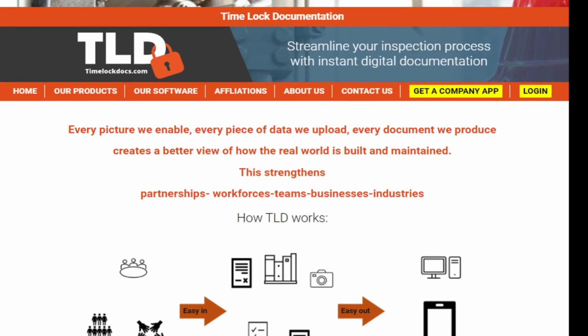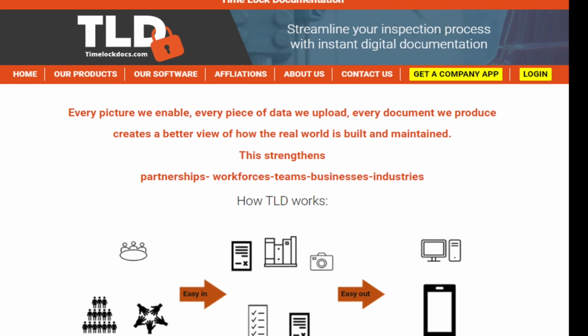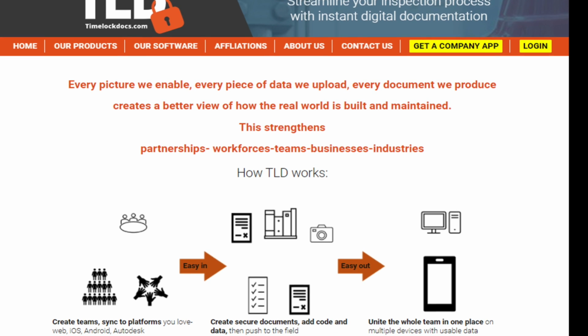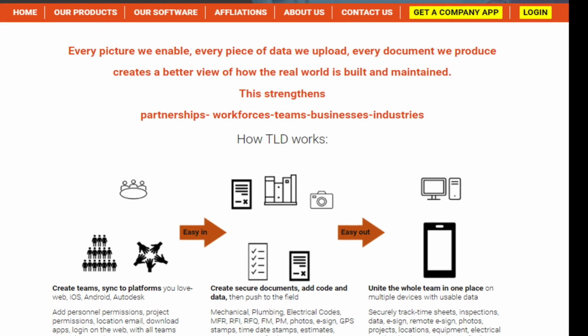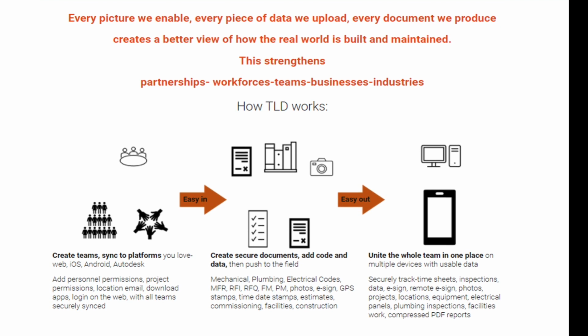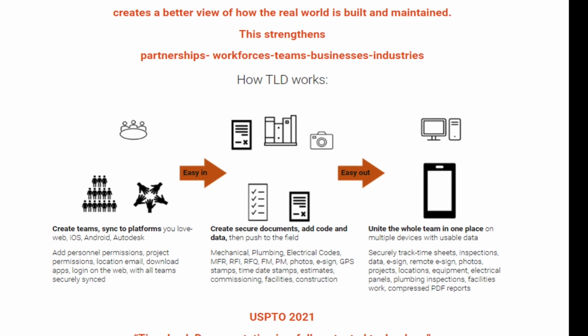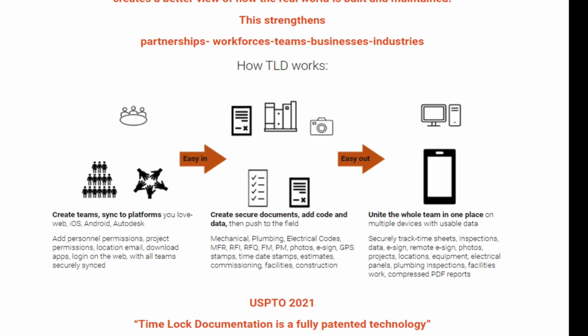Timelock Docs recently launched a fully integrated documentation control dashboard, which includes our patented documentation process, plus team management, permissions, time tracking, and a scheduling calendar. It's a fully comprehensive cost-saving solution. Every picture we enable, every piece of data we upload, and every document we produce creates a better view of how the real world is built and maintained. This strengthens partnerships across teams, workforces, businesses, and industries.